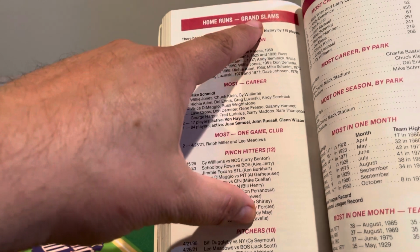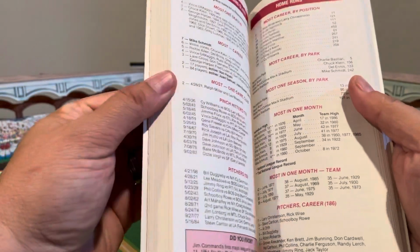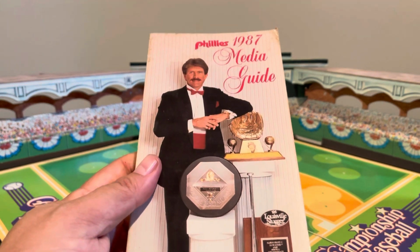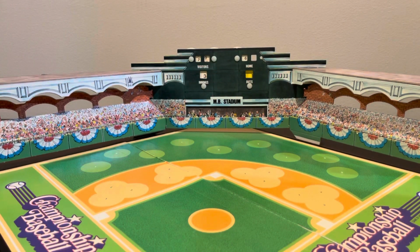Most home runs, grand slams, most in one season, most in a career, and so on. This is for the Phillies, but they'd also have it for Major League Baseball people. This is the Phillies media guide, but they'd have things like this for every team. They had it every year. I don't even know if they still do them anymore. I would think not, because it's kind of pointless. You can look it up, a reference anywhere you got it, but they had them, and I got a whole bunch in my collection. That one happened to have Mike Schmidt on the cover.